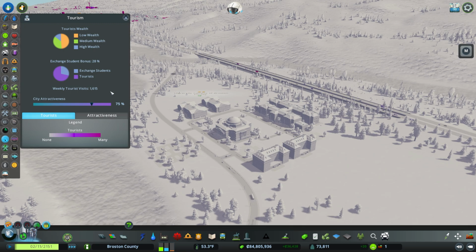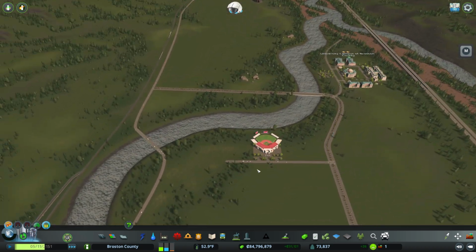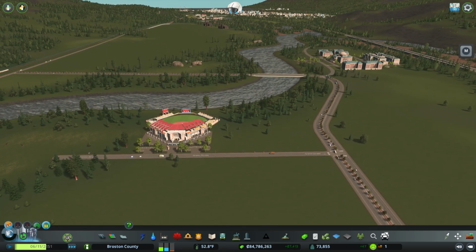1,615. I'm going to write that down and hopefully remember to come back to that number a little bit later. 1,615 with 75% attractiveness. Just curious if we don't get more tourists now that we have more things to do. I'm thinking that we probably will. I really do think that we will, but we'll see.